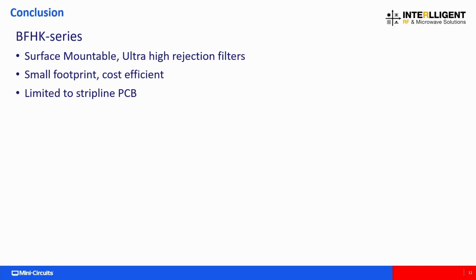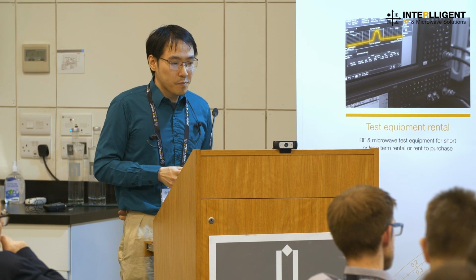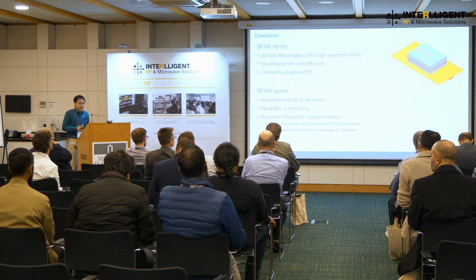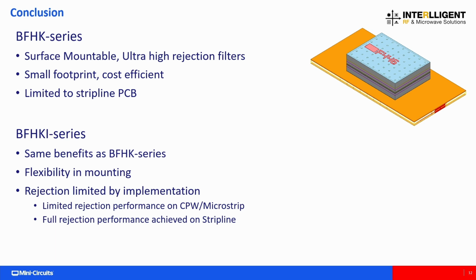So in conclusion, our BFHK series is a series of surface mountable ultra high rejection LTCC filters. They have a relatively small footprint and small cost compared to competitors of similar performance, but it's limited to a stripline PCB if you want to achieve those ultra-high rejections. The BFHKI shares many of the same benefits of the BFHK series, right? But comes with flexibility in mounting.